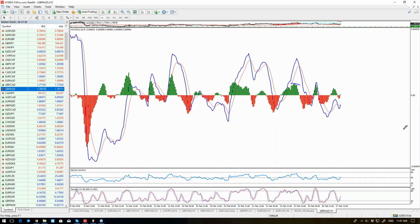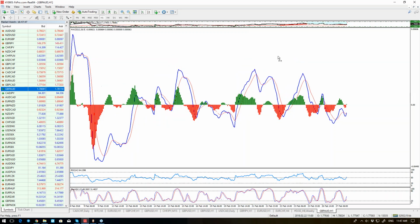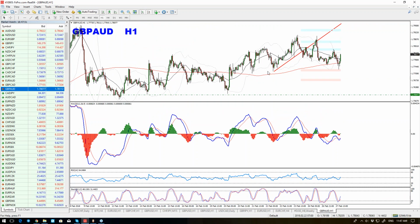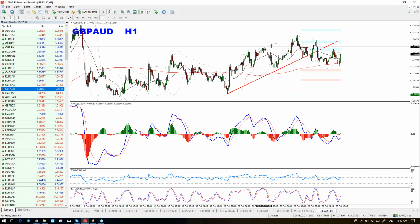Two highs, two last highs, dropping down. But you have also the bigger divergence, so it doesn't change anything here. On the entire view, on the big view, you have the divergence there.